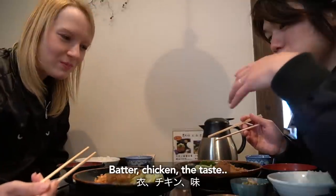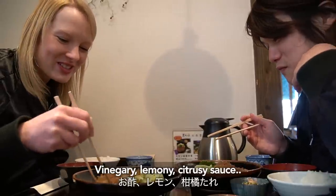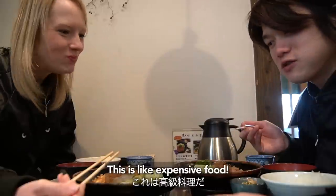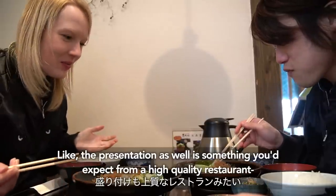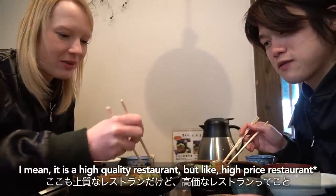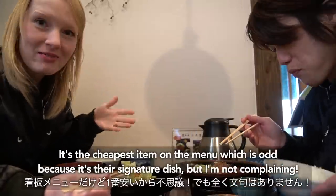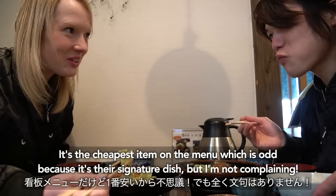Everything is perfect. Batter, chicken, the taste. Vinegary, lemony, citrusy sauce. Nice cut. I've never had it before. That's when you're an expert in it, I think. This is like expensive food. Right? The presentation as well is something you would expect from a really high quality restaurant. I mean, it is a high quality restaurant, but not high priced. So cheap. 1,000 yen for all of this. It's the cheapest item on the menu, which is odd because it's their signature dish, but I'm not complaining.